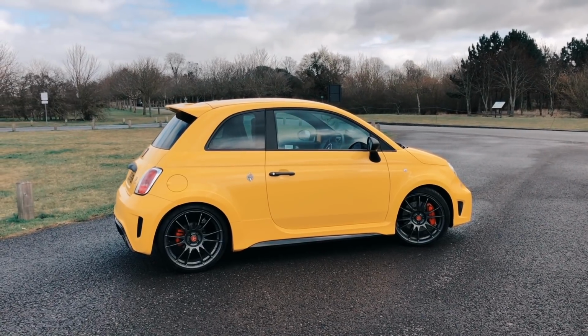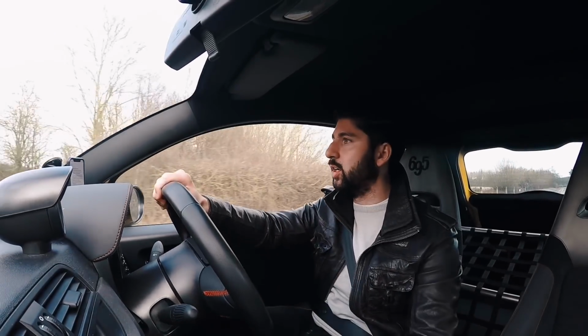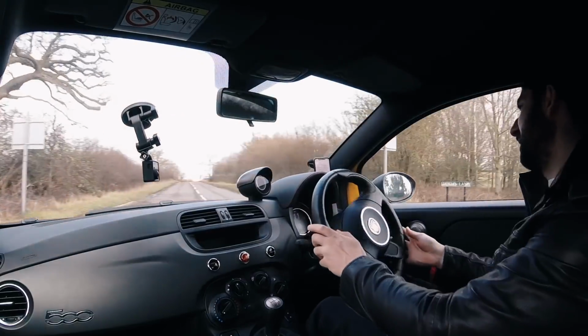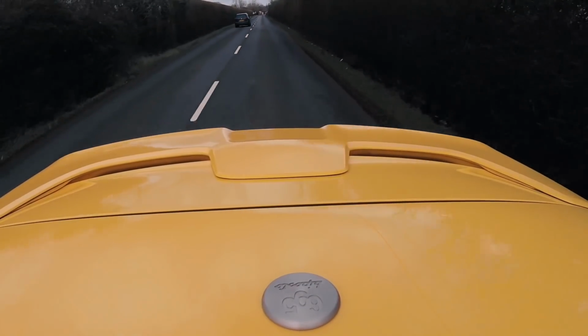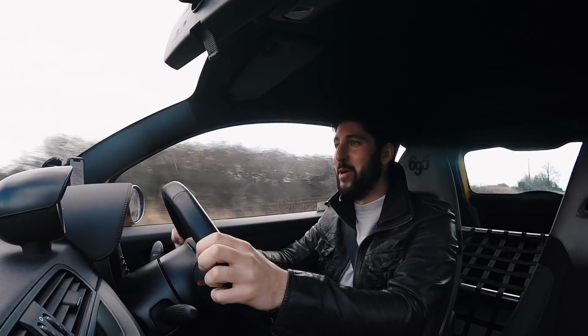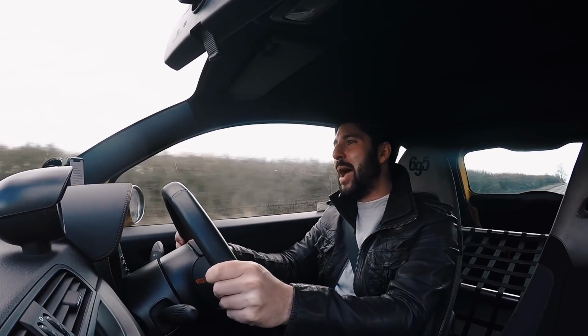I think that when cars, particularly these kind of cars, race style track cars, are built this way, they're built this way for a reason. And they're to be driven hard. The handling is just balanced perfectly. The sound from that Akrapovic exhaust, I love it, absolutely love it.